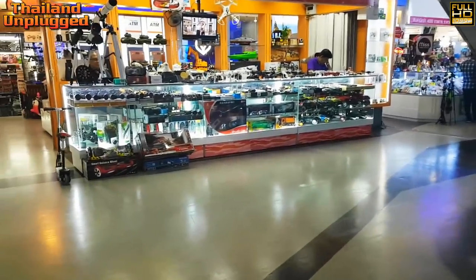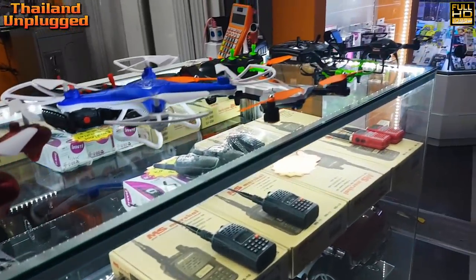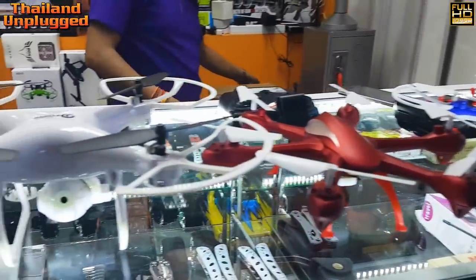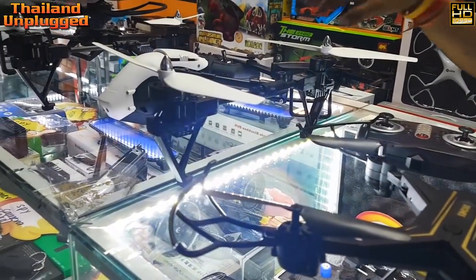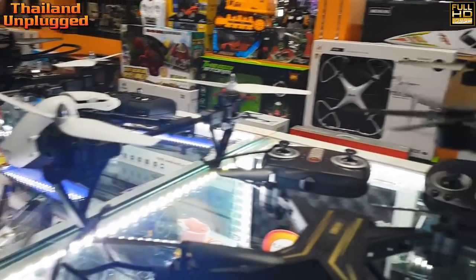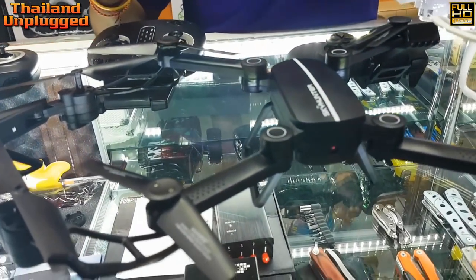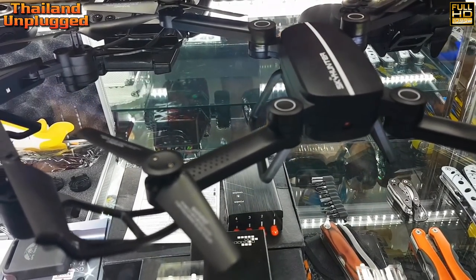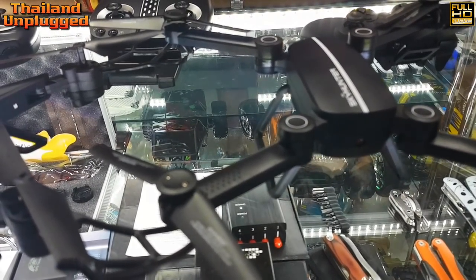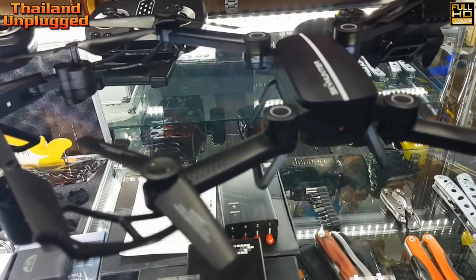Some drones over here, I'm going to play with the drones. This is 720. No. This one here. Oh, how much is that? This is 2700. What size is the camera? 720p? Yes. How many megapixels is the camera? 2.0, sir. Have GPS? No GPS.